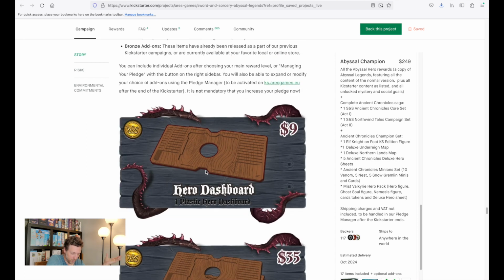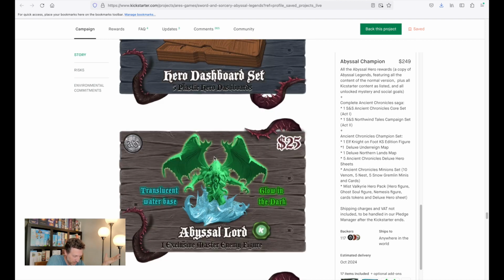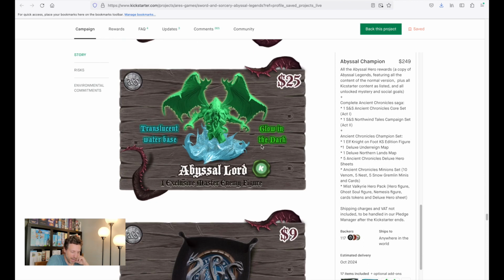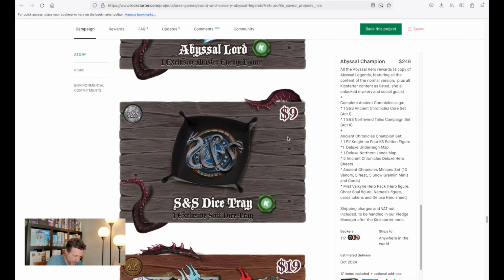You've got a hero dashboard. If you want, for $9, you can get a pack for $35. Looks like 5 of them. And then you've got this, which already comes in your new expansion. So you shouldn't need to add this on unless for some reason you're wanting an extra copy of this miniature. Also, you shouldn't need more dice trays unless you want additional. You can add on more for $9.